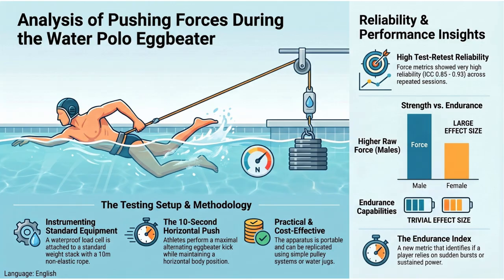By standardizing the weight stack, roughly 54 kilos for women and 81 for men, every athlete in that group is fighting the exact same constant, unyielding resistance. It perfectly simulates engaging with an elite defender.